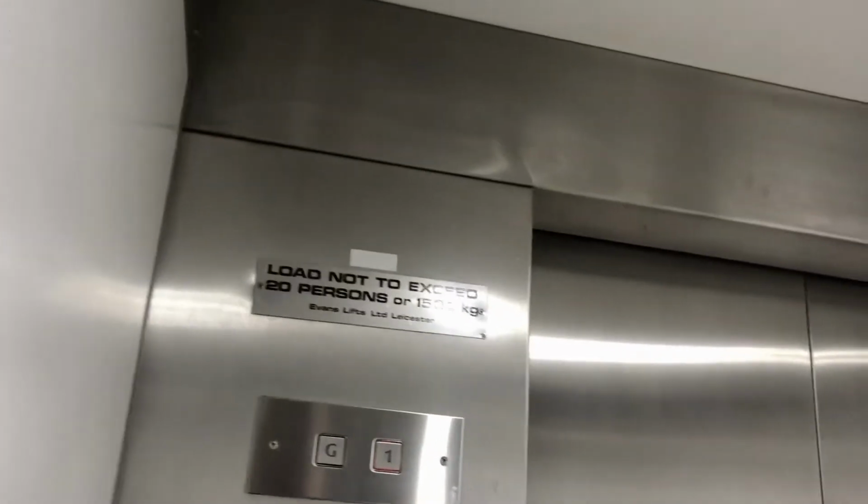AGT fire alarm, 4 points. Old indicator. Wait for the bell. Nice bell. Wow, here we are. A nice old Evans lift. 10 persons, 1500 kilograms. On the lower ground. This is a really nice old Evans lift.